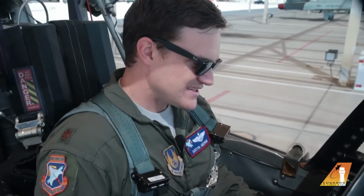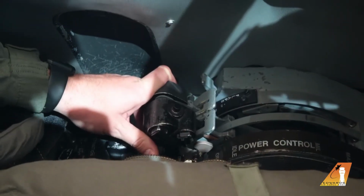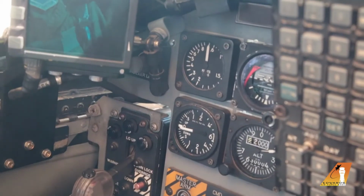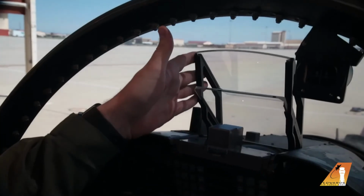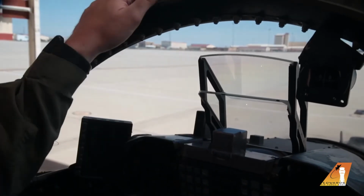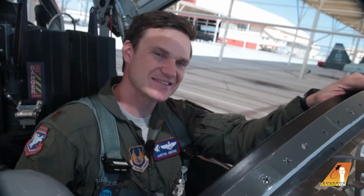Again, we've got the stick to control the aircraft. We've got our throttles over here that make us go faster. We've got all kinds of fun gauges to look at to tell us what's going on with the aircraft. We've got a heads-up display here that allows us to see what's ahead of us while still seeing important things about our aircraft. All right, guys, that's the end of our tour.